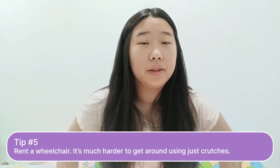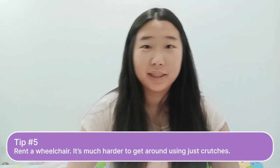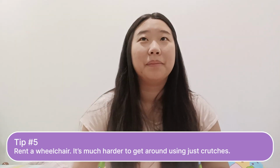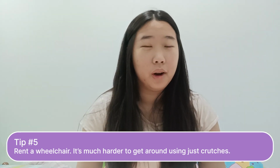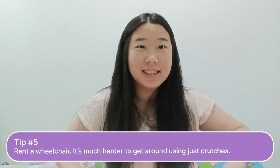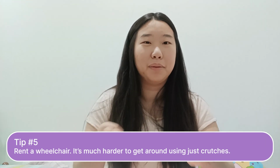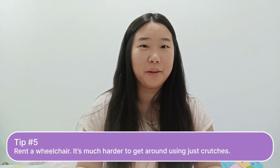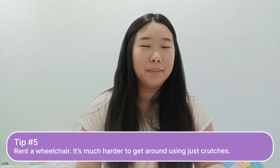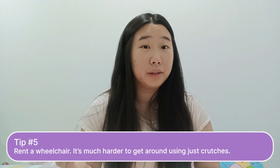For number 5, your doctor will probably ask you to use crutches a lot, and crutches are great because otherwise how would you move, right? But I might suggest getting a wheelchair, and preferably one that has the wheelie thingies on the side, not the ones that you have to have someone push you, because I don't know, that's kind of hard, right? Because your knees are not working, so you have to use the other leg. Basically, try to get the wheelchair that has the wheel thingy, especially if you live alone.